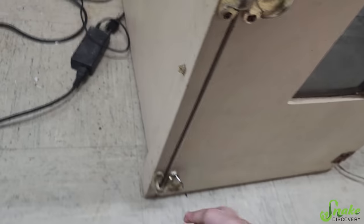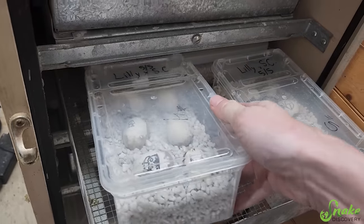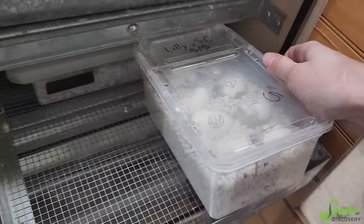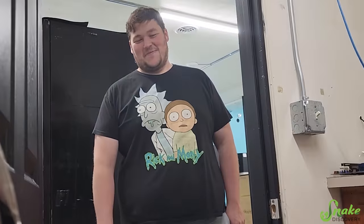Okay, I'm back. Oh my gosh. Oh, it's hatching. Oh my goodness, are there any lavenders? So Lily was a super conda, het lavender, and we paired her to a lavender male named Shaneco, and Lily's eggs are hatching. We might get lavenders. That would be cool.